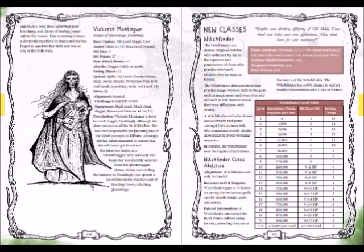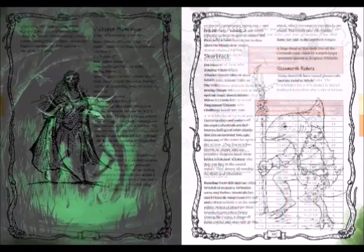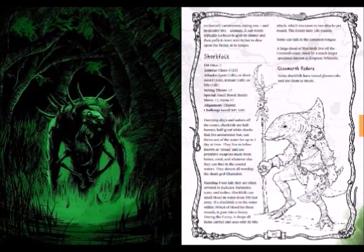They've got a lot of shout outs in here, like one of the NPCs is a Matthew Hopkins stand-in for the Witchfinder type thing. Some of the creatures you have are sharkmen. Sharkmen near the coasts. That's not all that unusual.